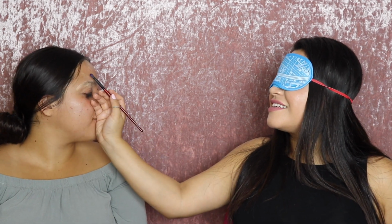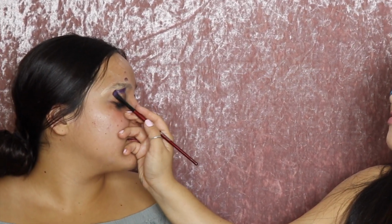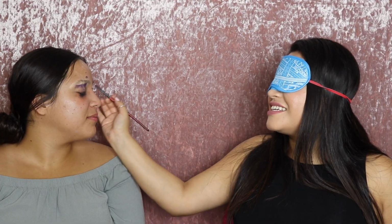I'm having trouble with this one. Okay, this is my right side. Yeah, I already know it's not gonna look fabulous, but I'm gonna try my best. Okay, I already put primer, so let's do foundation. It's still recording, right?